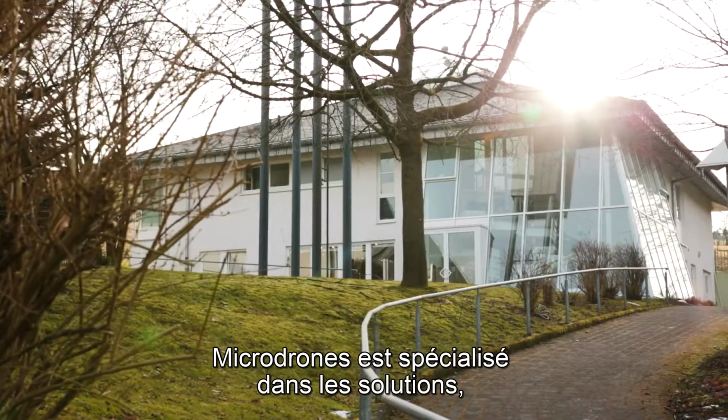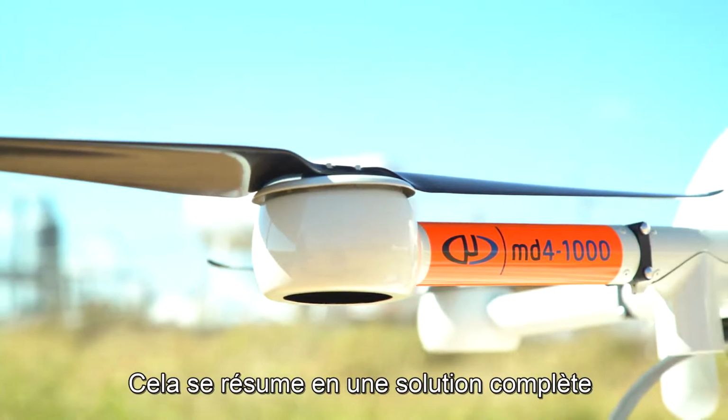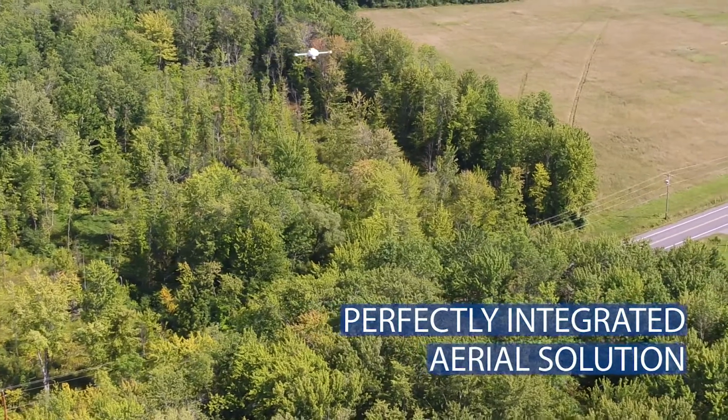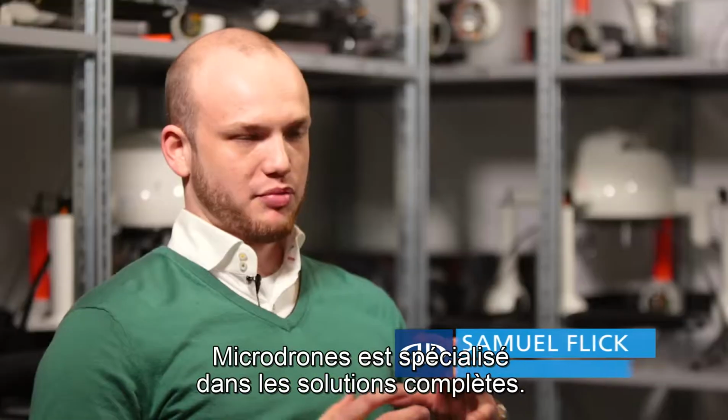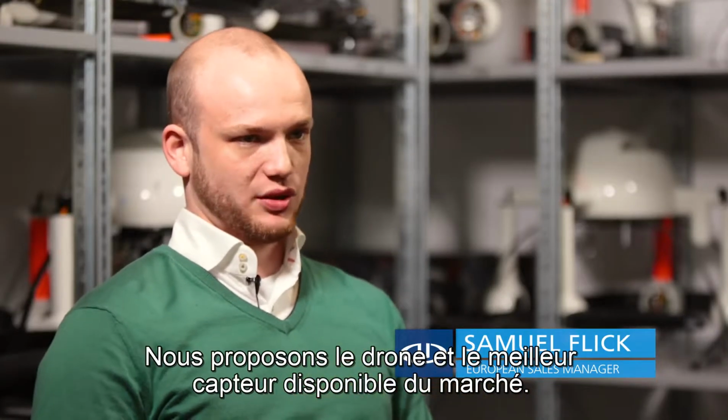Microdrones is specialized in solutions, so we produce the drone and we integrate the best sensors. That together comes down to a package that is specifically made for your application. Microdrones is specialized in packages. It's not only the drone, it's the drone and the best sensor which is out there in the market.